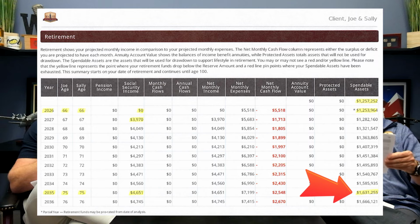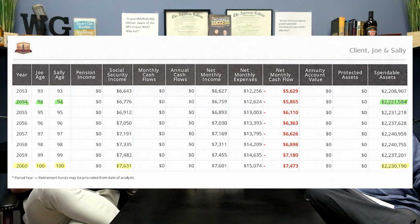All right. Let's now fast forward a whole bunch of years and get us to year 100. What did that decision point do for them? Well, I'll put up the new chart here. In the year 2060, when they're both 100 years old, their Social Security is now $7,631 a month, and their nest egg has grown to $2,230,000.